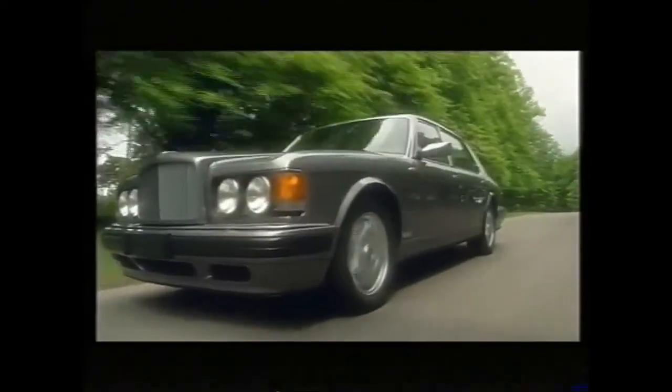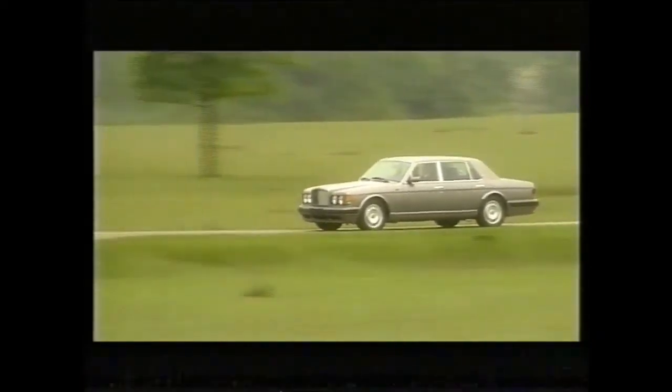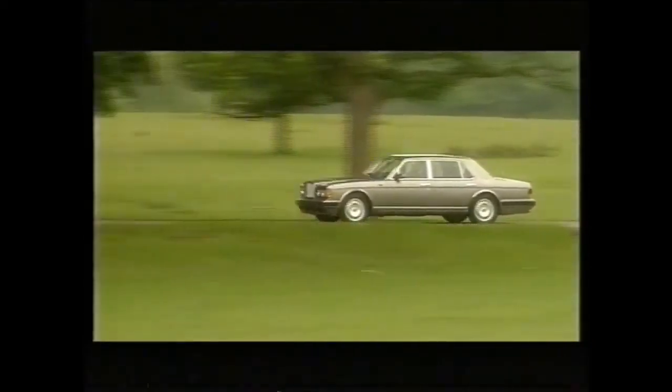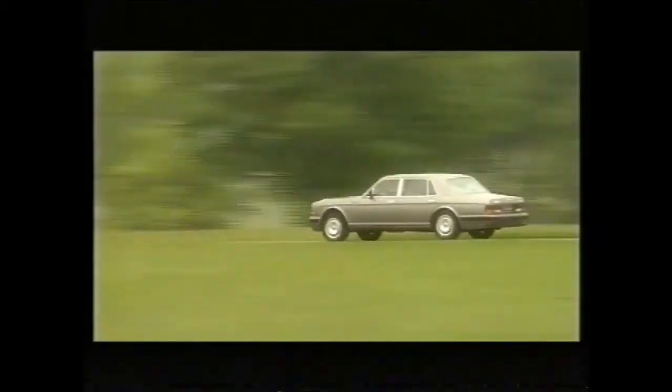Bentley Turbo R. Rakish elegance that confirms the immense power waiting to be released. The most refined automotive technology. The world's finest sporting car.